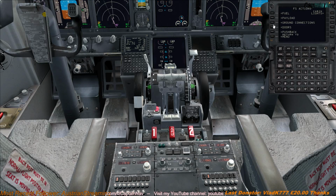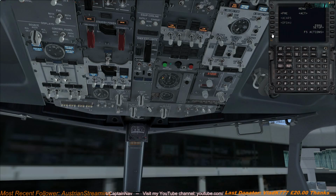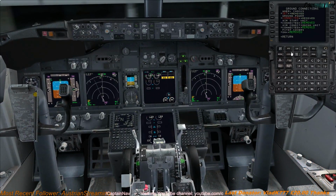Set. Stab trim. Set. Flight deck door. Closed. Doors. Closed. Pre-flight checklist complete. Ground connections. I can remove everything. And we are pretty much ready to go now.